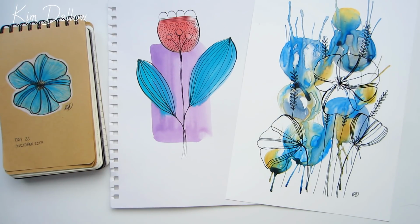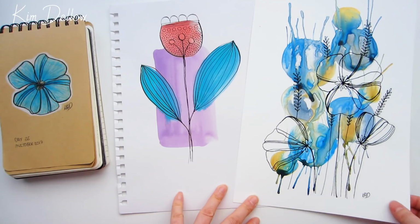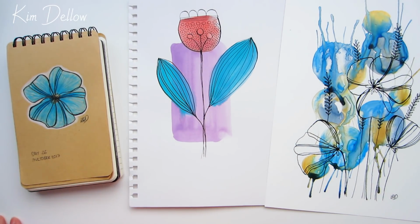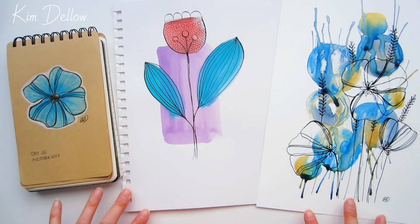So surprisingly for me, flowers have kind of featured a lot in my work this year, and I've used them very much as a way of experimenting with different looks, different styles and different ways of drawing.